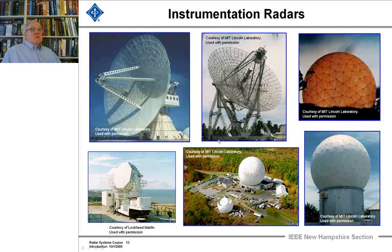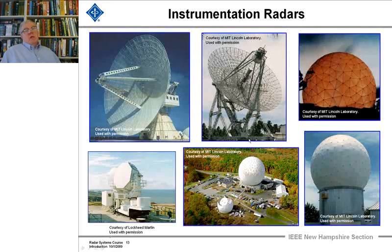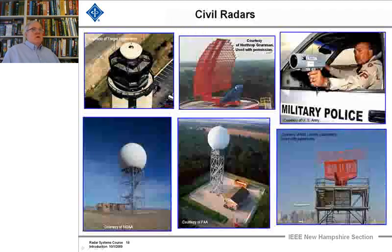This guy here is so big, I think it's 120 feet across, and when it rotates in azimuth, there's a set of railroad tracks down here. Okay, and I'll show you later the picture of a human being, a man, who's up on a little gallery next to this antenna. I'll give you an idea of the size of it in the antenna lecture. These are big instrumentation radars.